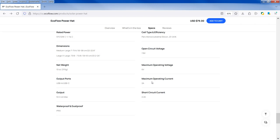Okay, anyway. So back here, maximum operating voltage is 6 volts, which is perfect because it's just above the 5 you need. And the VOC is 7.8. So that's your working voltage, and this is your open circuit voltage. And here's your maximum operating current, which is 2 amps, guys. So you can bring in 2 amps at 5 volts, so it's 10 watts. See, I was about right, about 10 watts.